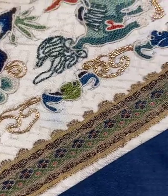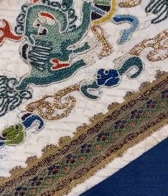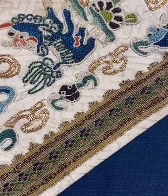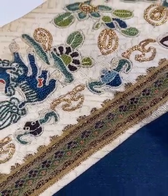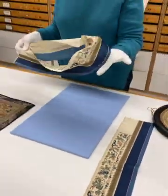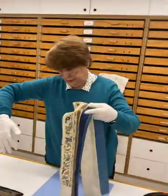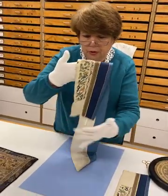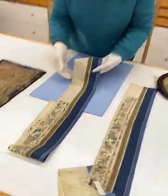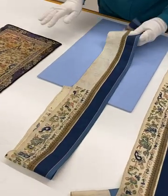So where are these two pieces from, Sue? These are Chinese sleeve bands. Sleeve bands, okay. So you can see on these how that is the band at the bottom of the sleeve. Right, very epic flowing sleeves. And beautiful band, and you can see that would be attached, and that's the edge.